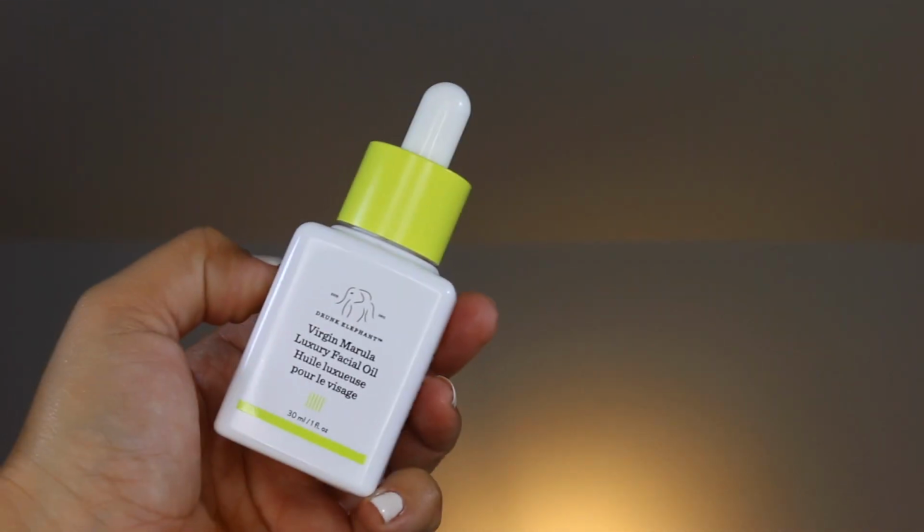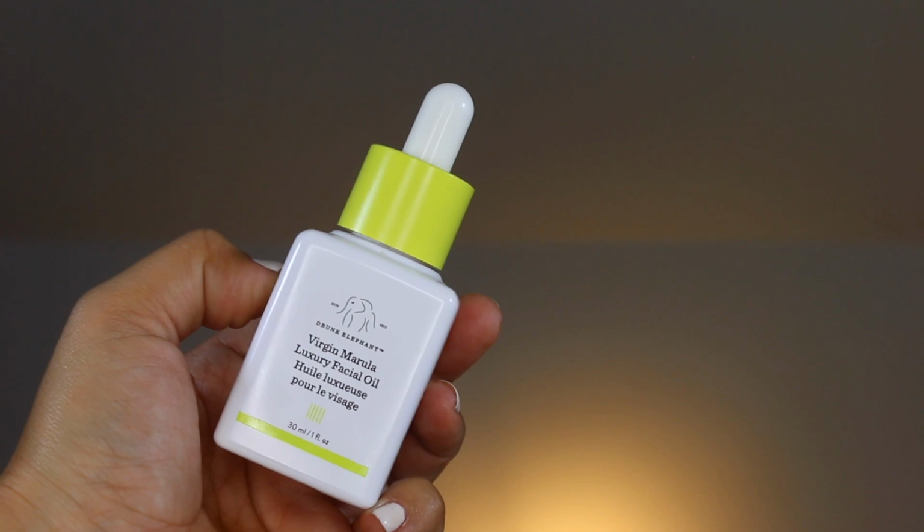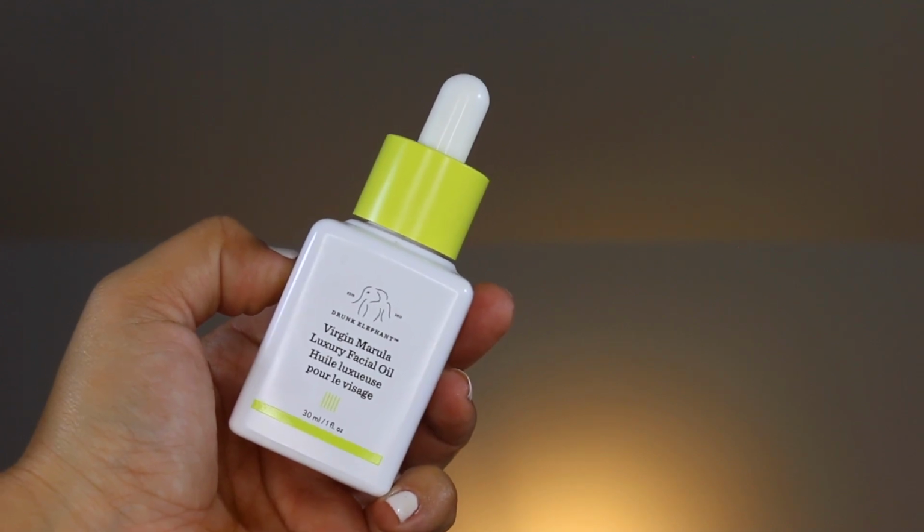Another older product that I have been revisiting throughout the entire month of November is the Drunk Elephant Virgin Marula Luxury Facial Oil. I know that I have definitely favorited this before, but what I do is, after applying my serums and my moisturizer, I will apply 4 to 6 drops of this over the skin as the final step in my routine.